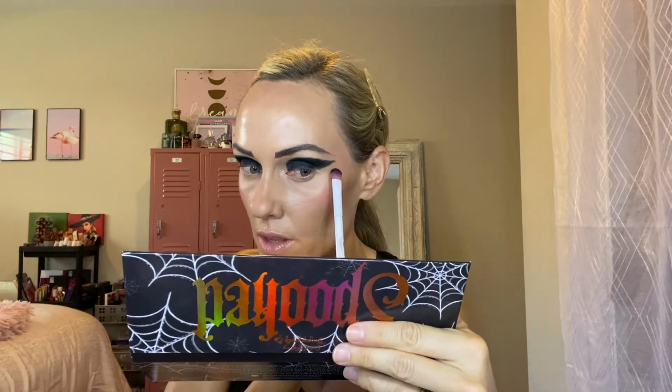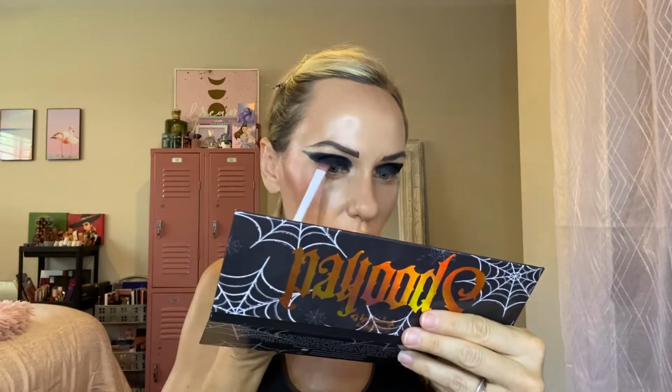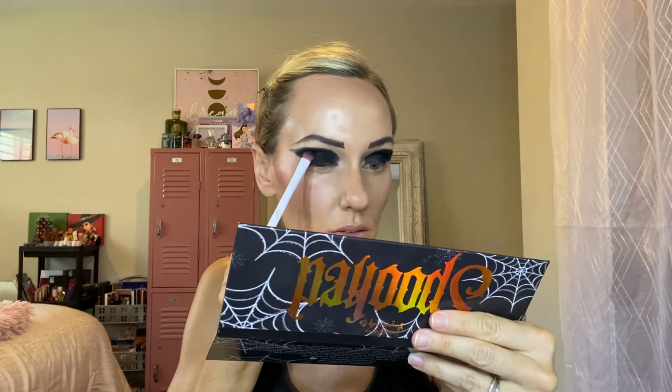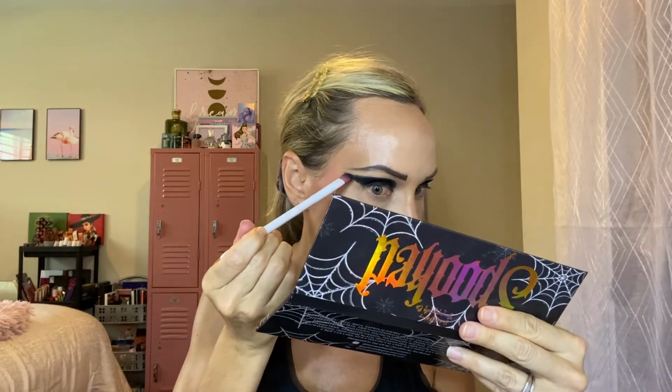So just follow the outline of your design, and you can do any design. It doesn't have to be like this, but this is kind of like batty, you know, kind of mysterious. So that is what we are going to do with this. Kind of hard to get this skinny part out here, but okay, so that is now set.